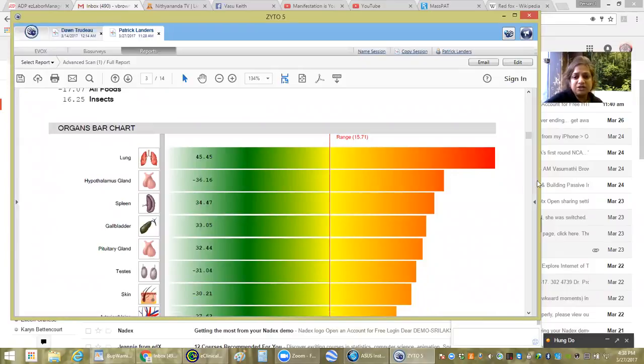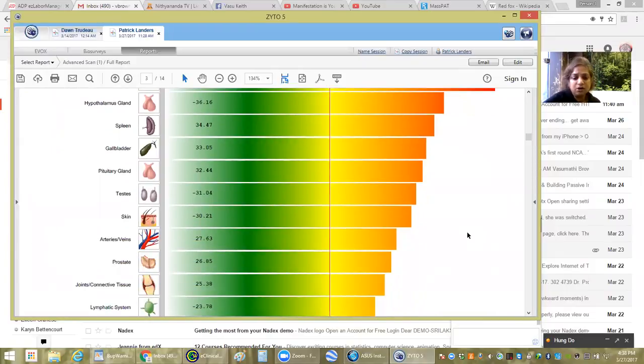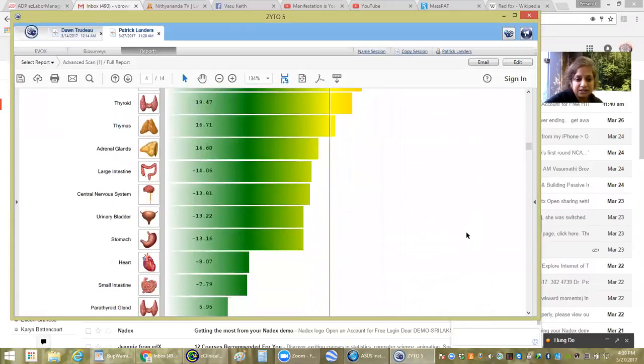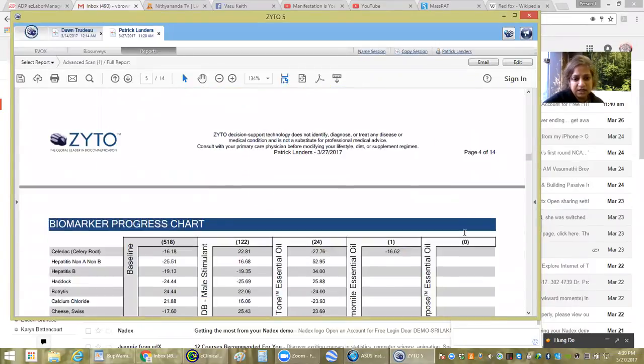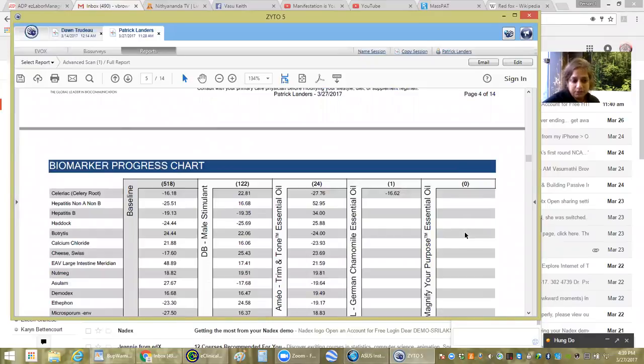And then his number one stressor is lungs. So he's inhaling all these poisons. He's doing it through his lung. He's inhaling lung poisons, which is going to his liver, and the liver is getting depleted. And because of that, he's not making any hormones, and the adrenal is wiped out. That kind of makes sense.